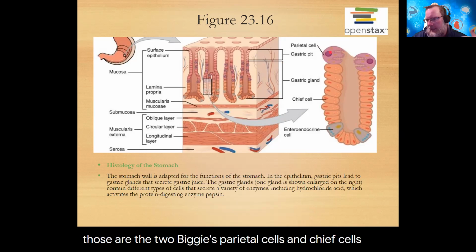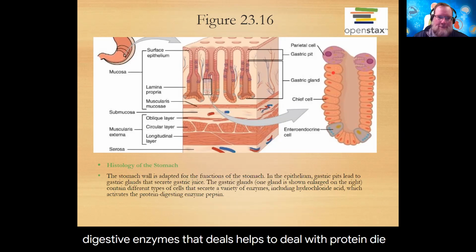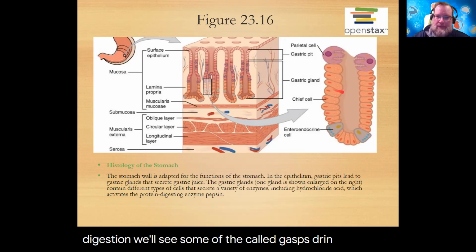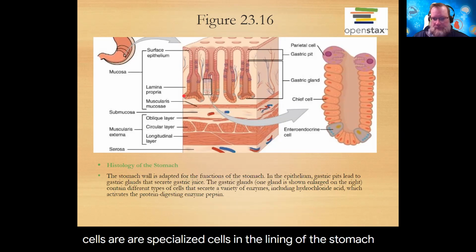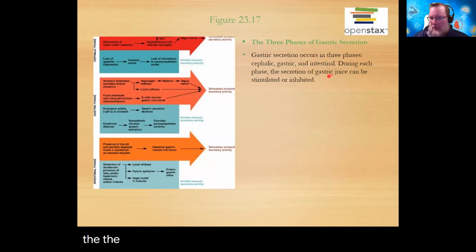Okay. So we'll see hydrochloric acid, pepsin, which is one of your digestive enzymes that helps to deal with protein digestion. Okay. We'll see something called gastrin. Okay. So anyway, we'll see a couple of chemicals next semester. We're not going to get too deep into them right now. In fact, we've gone as deep as we're going to get. Parietal and chief cells, okay, are specialized cells in the lining of the stomach. Okay, the stomach is going to secrete its enzymes.